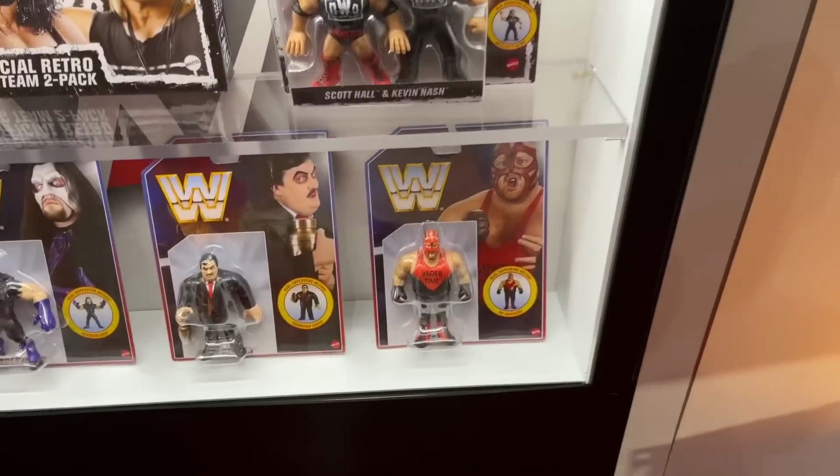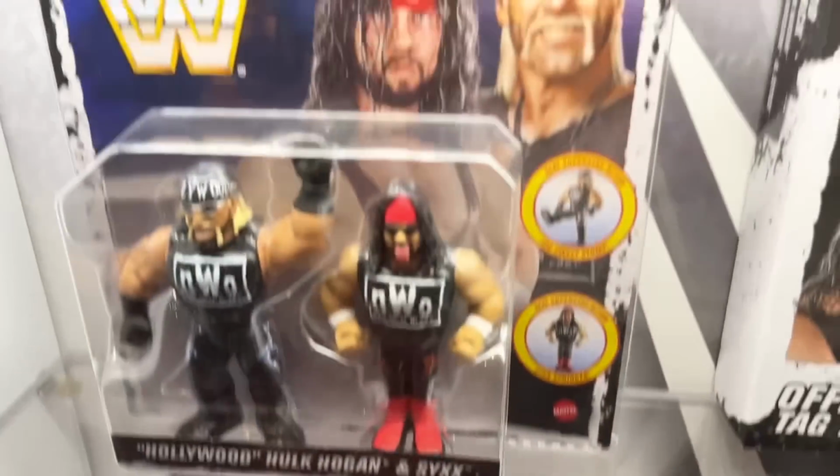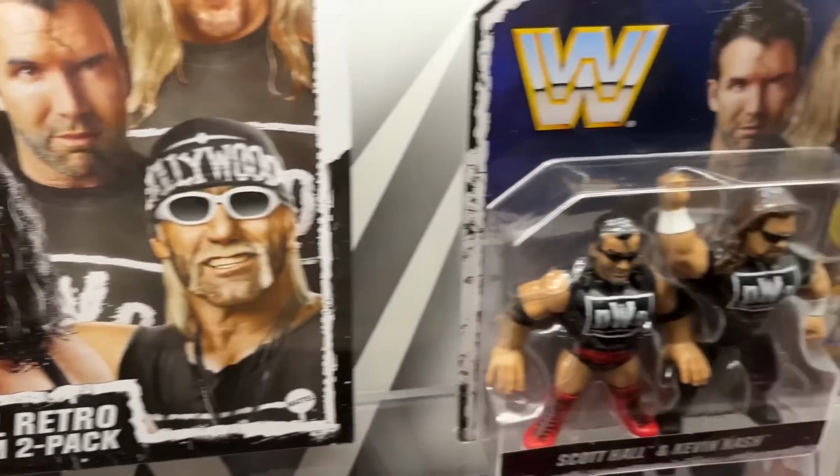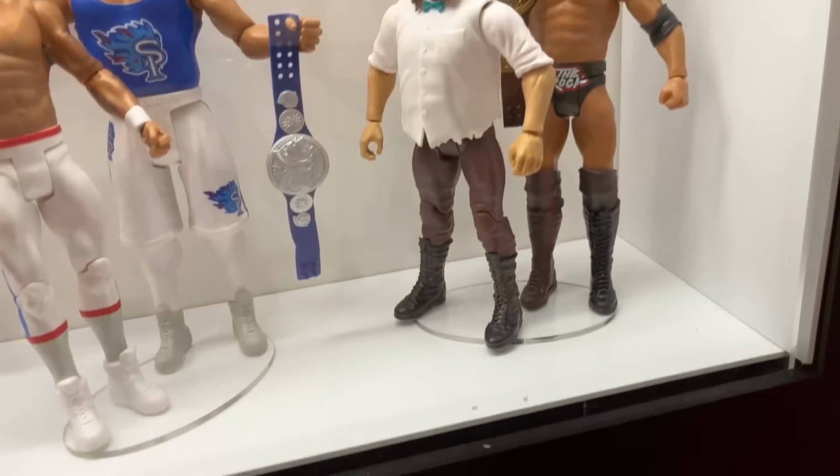And then getting into the other cases, guys, you have this retro pack here, which we just discussed. Here they are individually packaged, and then you have the 2-packs with the NWO. These are Ringside exclusive. And then we also had some battle packs and basics shown off. Gonna run through those real quick.